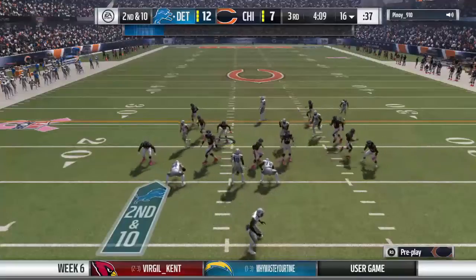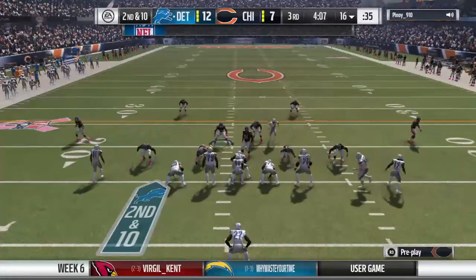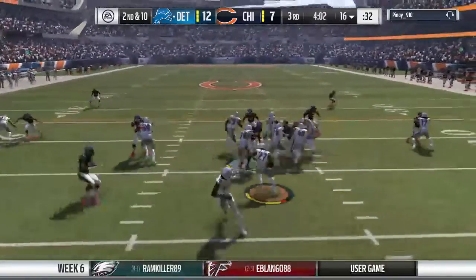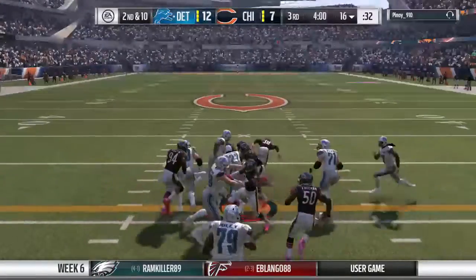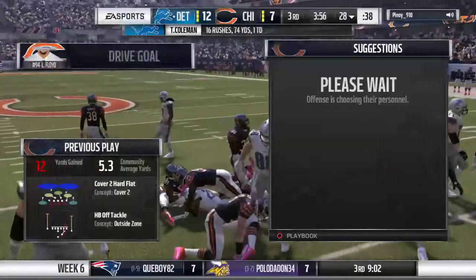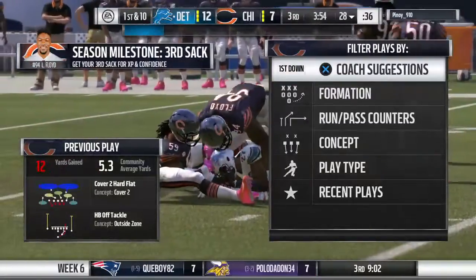You look at what you've called before, realize it hasn't worked, so go to something else, and maybe try and find one of those special plays from one of your better players, and maybe try and hit something big and get things going in the excitement area. And he's brought down. They pick up 12 on the play there, and they move the chains.